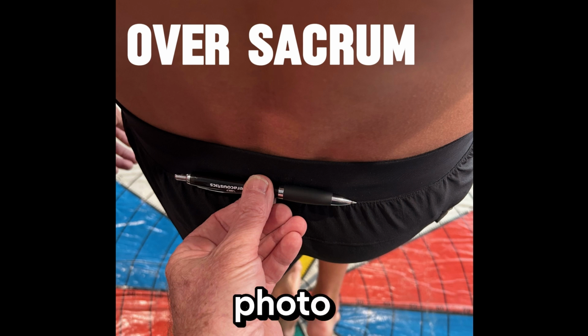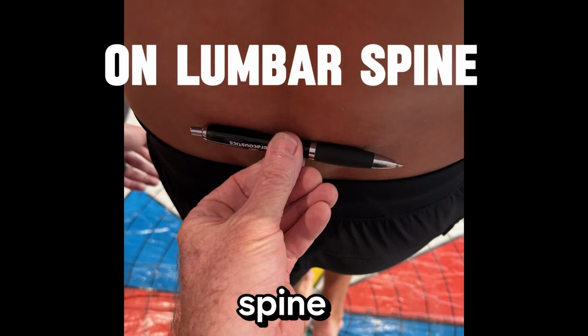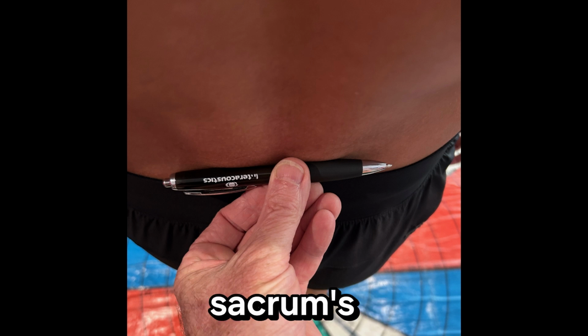Here on a still photo of another client, you can see that the sacrum is rotated to the right. And then if we go up to the lumbar spine, you'll see the same degree of rotation. So this, of course, indicates that it's most likely coming from rotation in the hip, as the pelvis and lumbar spine move together as a unit. We know that we want very little rotation in the lumbar spine, especially independent of what the sacrum's doing.